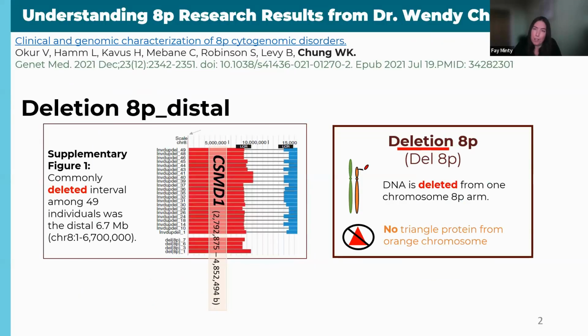Now, to put Joe's work in context, I'm going to give a tiny recap of the family-friendly research talks. Now, the Columbia University study, Wendy Chung's study, established that the commonly deleted interval among 49 of the 8P heroes was the 6.7 megabase end of the 8P chromosome arm. Now, that's shown in the cartoon here on the right-hand side, one normal chromosome 8 in green, the chromosome with the genetic anomaly in orange, and the deleted section in red. So that section in red is gone. That's no longer present in these 8P hero cells.